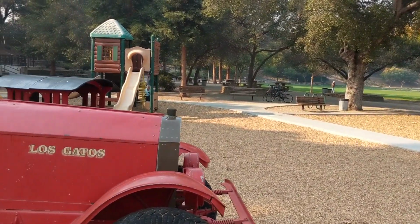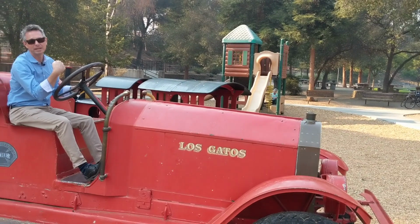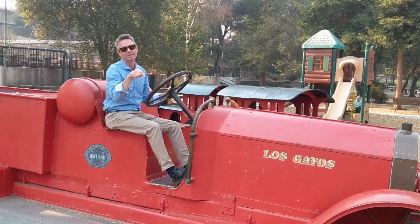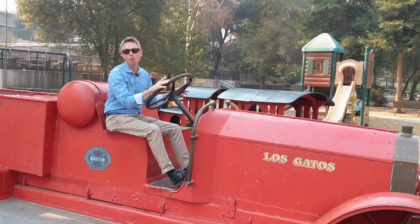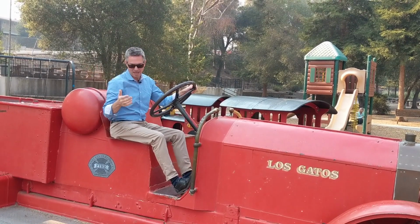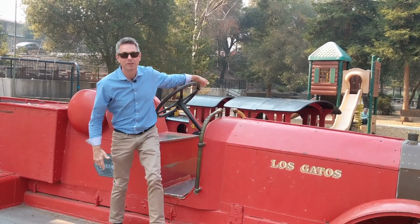Danny, you used to play at this park, right? I used to play at this park when I was little. My kids played here. Dan's kids played here. It's not the biggest park. It's not the quietest park because you got Blossom Hill Road right there. But it does happen to be one of the nicest parks because of the fun playground.